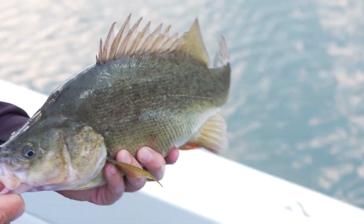Well, what about getting the net? Oh, sorry, mate. That'd be handy. Not a bad size yellow, is he? Up and in. Oh, he's a beauty, mate. And that is a good fish.